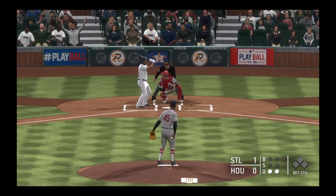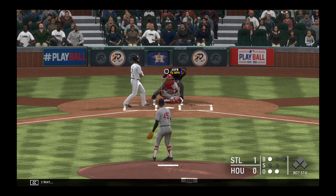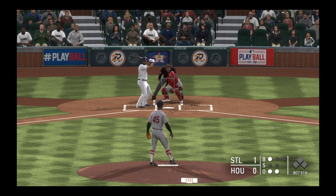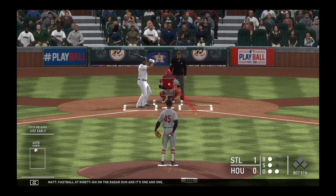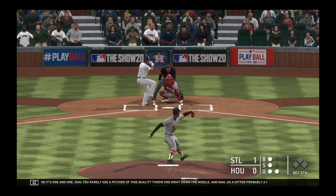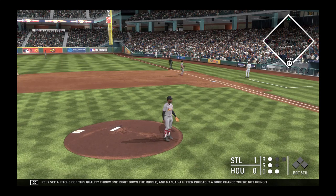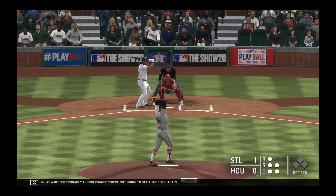First delivery to him on the way. 1-0. Fastball at 96 on the radar gun, and it's 1-1. You rarely see a pitcher of this quality throw one right down the middle, and man, as a hitter, probably a good chance you're not going to see that pitch again.